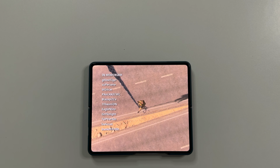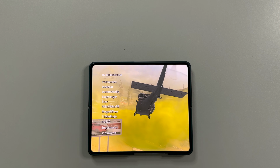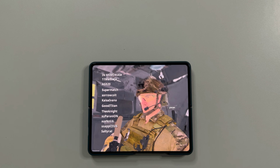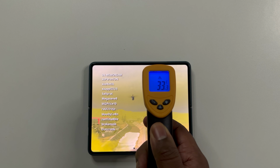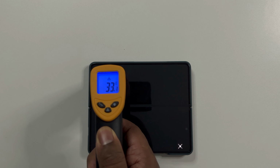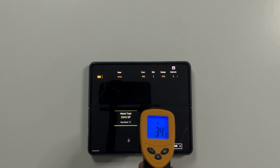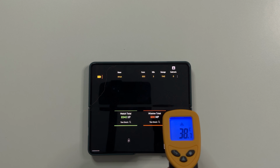So after 8 minutes of testing at what I believe to be low settings, which again is locked in by the developers, this device did stay relatively cool. There was some FPS drops, which I'll talk about in a minute, but first, as you can see, the device is peaking around 38 to 39 Celsius. This isn't too bad, however, not the best when considering I only played for 8 minutes.